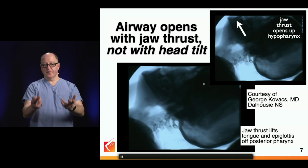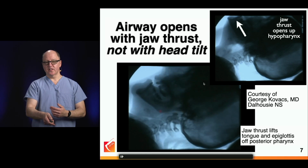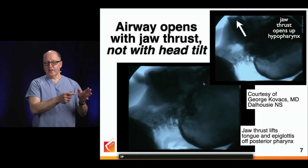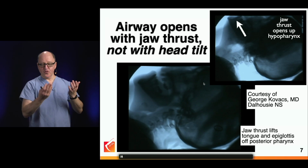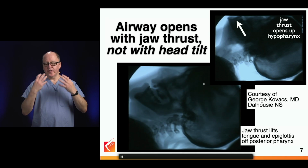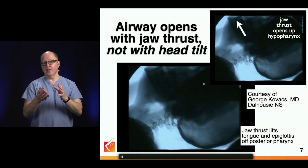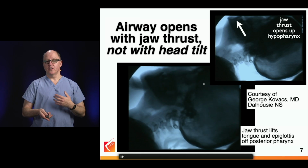But when they pop the jaw forward, you can see how much space that creates. So remember when we were talking about opening the upper airway with oxygen on: pull the mandible forward, sit the patient up. Distraction of the jaw, in this case pushing the jaw upward, you're taking base of tongue and epiglottis with it, and you're bringing it off that posterior pharyngeal wall, opening up space.